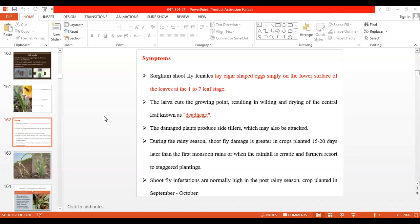Sorghum shoot fly, nature of damage: the maggot is the infective stage of that pest. After hatching from the eggs, these maggots migrate to the upper surface of leaves and enter between the leaf sheath and stem. After reaching the soil level, the maggot bores inside the stem and cuts the growing point, resulting in dead heart symptoms. Dead heart symptoms are the drying of the central shoots due to the infestation of that maggot.